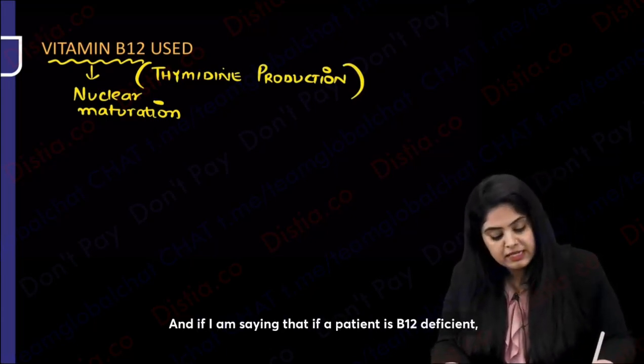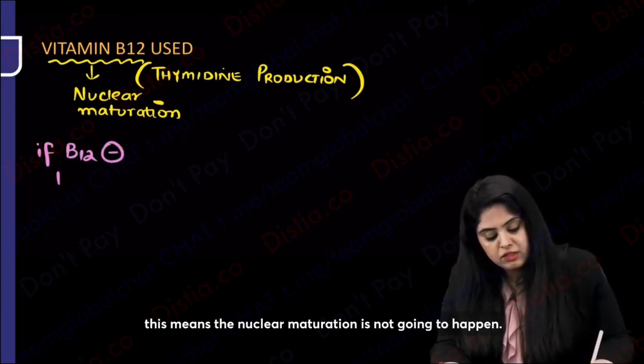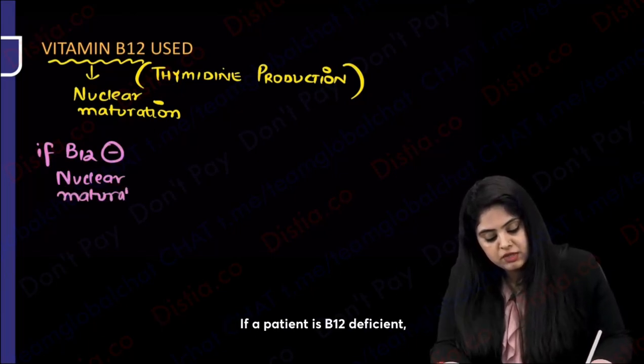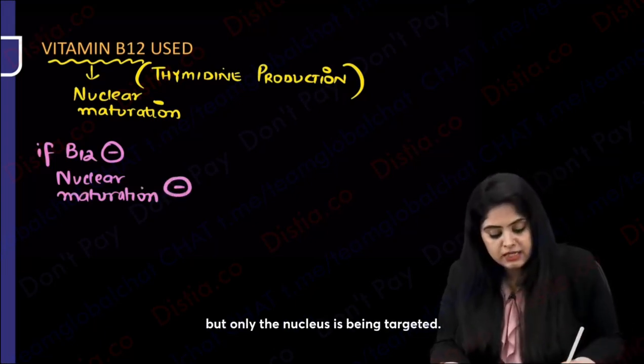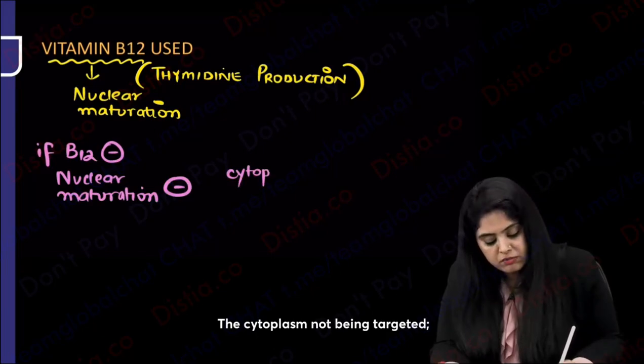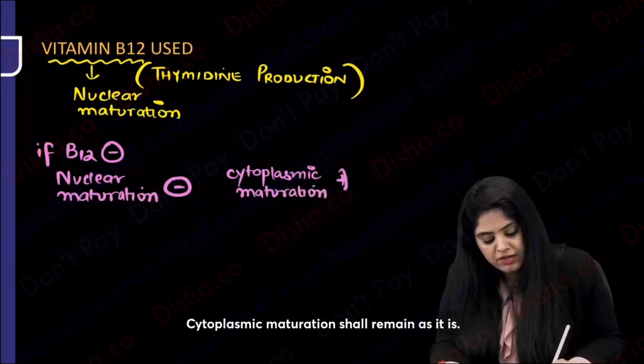And if a patient is B12 deficient, this means the nuclear maturation is not going to happen. If a patient is B12 deficient, the nuclear maturation will not happen, but only the nucleus is being targeted. The cytoplasm is not being targeted. The cytoplasmic maturation shall remain as it is.